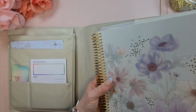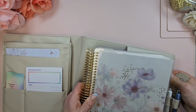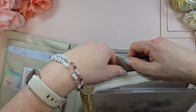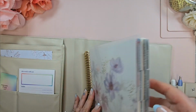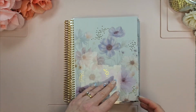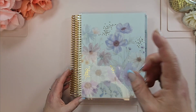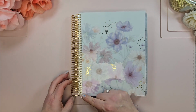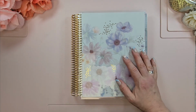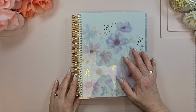I'm going to pull it out just so we have enough room here on the, oopsie. Oh, she doesn't want to come out. There we go. Okay, so here's my Erin Condren academic planner. I did pay the upgrade fee for the gold coil. I've been using this academic planner as my content planner for a couple years now.